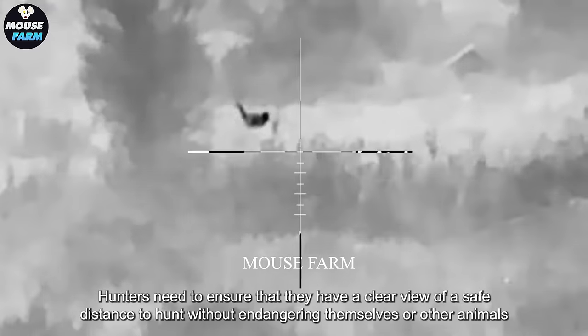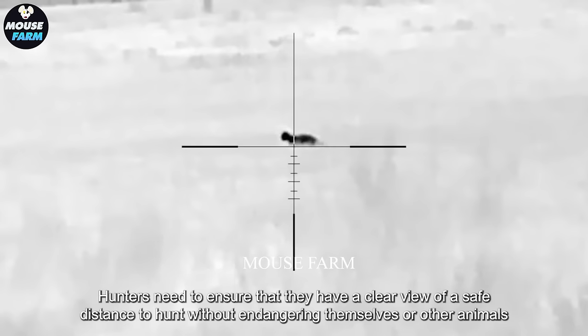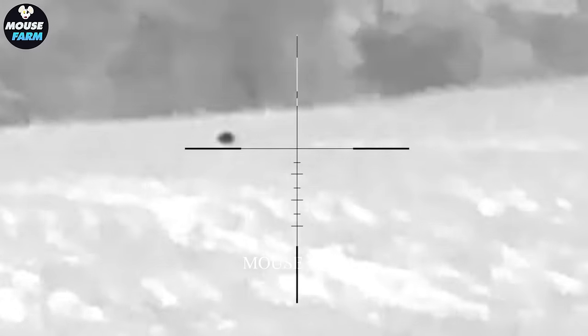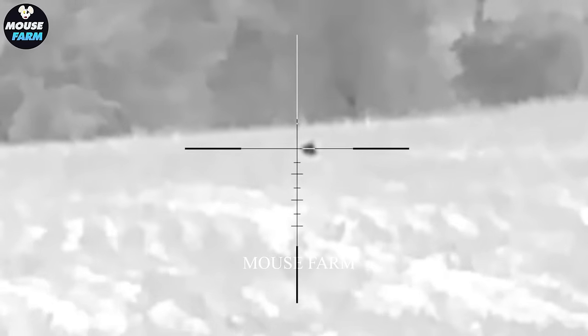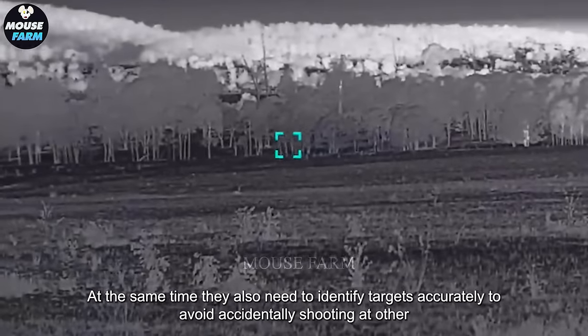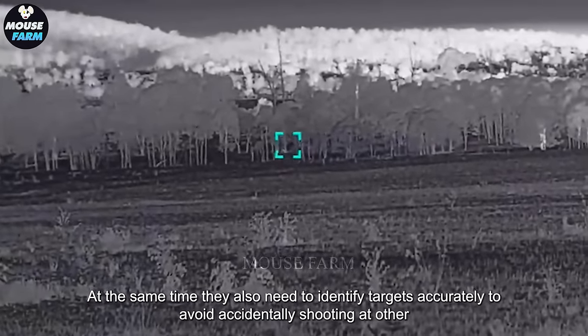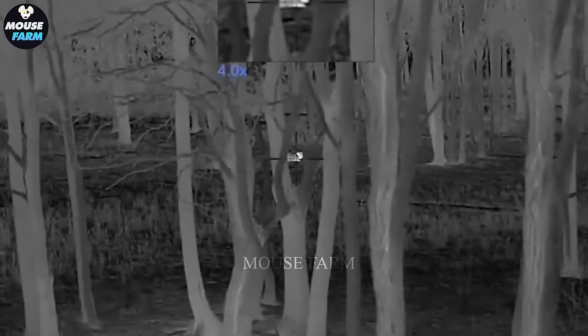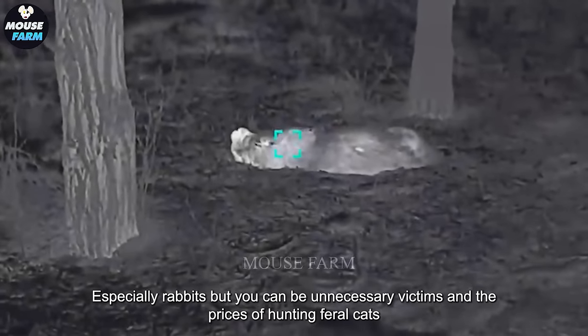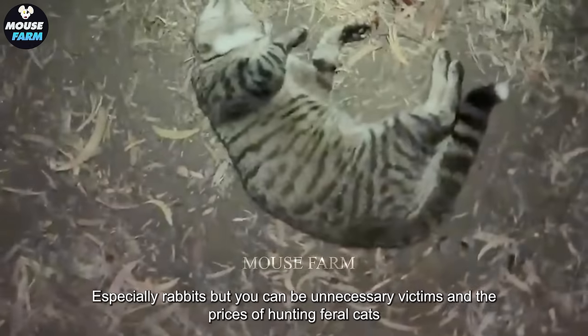Hunters need to ensure that they have a clear view and a safe distance to hunt without endangering themselves or other animals around them. At the same time, they also need to identify targets accurately to avoid accidentally shooting at other animals, especially rabbits, which can be unnecessary victims in the process of hunting feral cats.